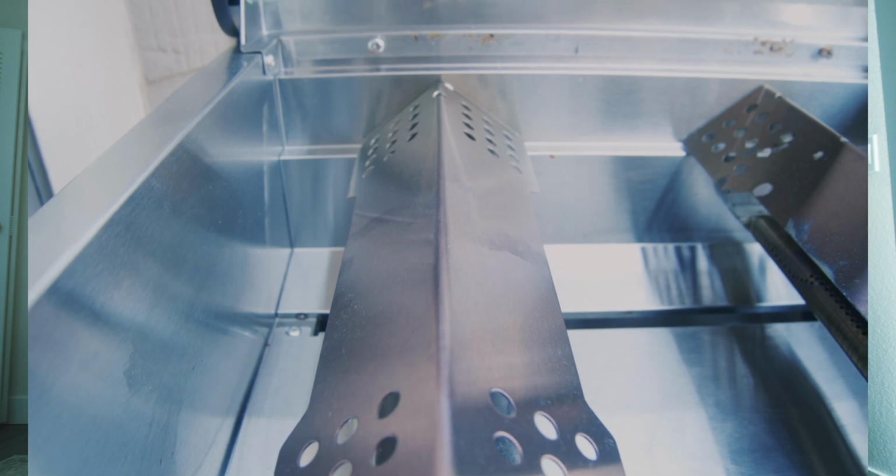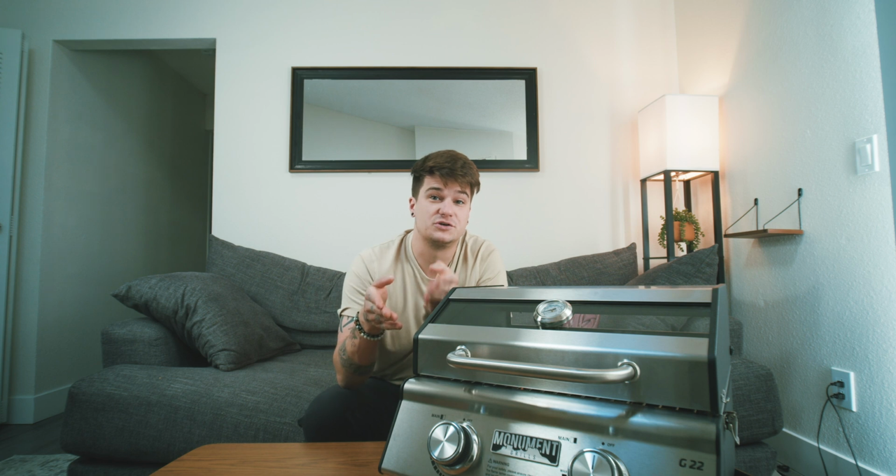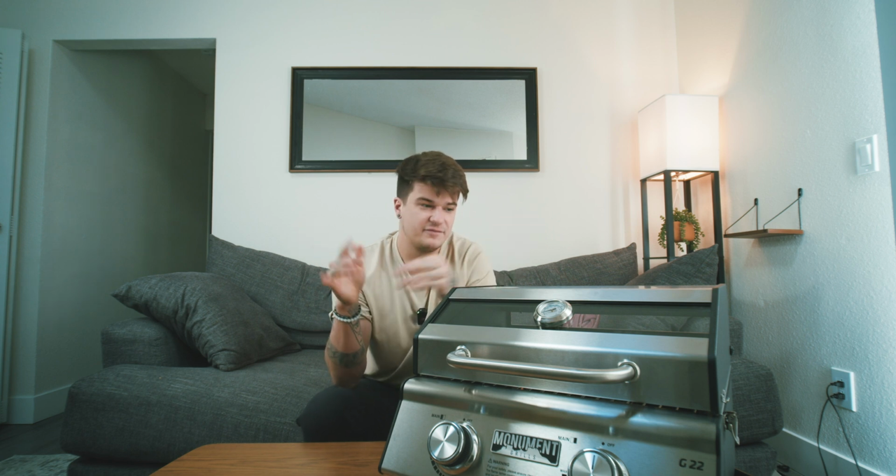lighter things. My brain just farted. It's so hard on how to use a grill. I promise I know how to use a grill. That explanation of how to start one sounds like I've never touched a grill in my life. But I promise I have.